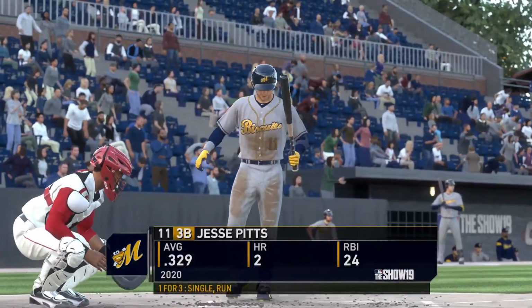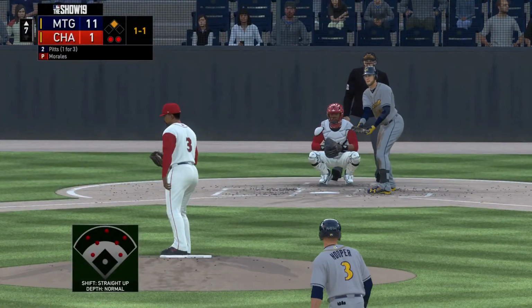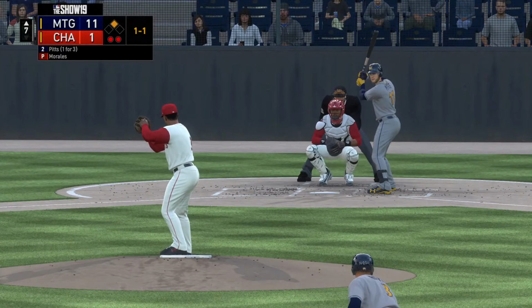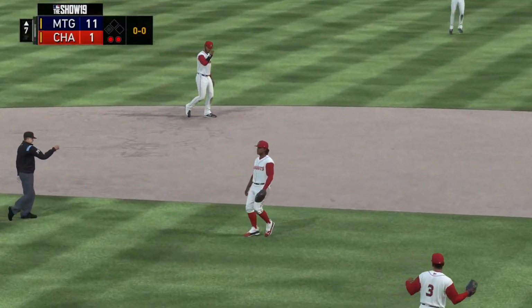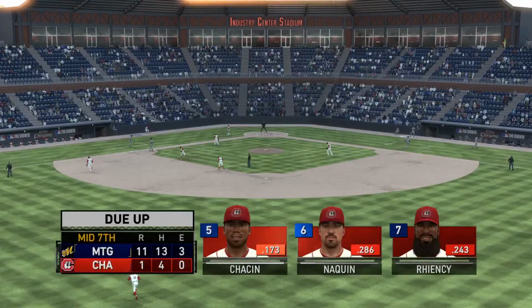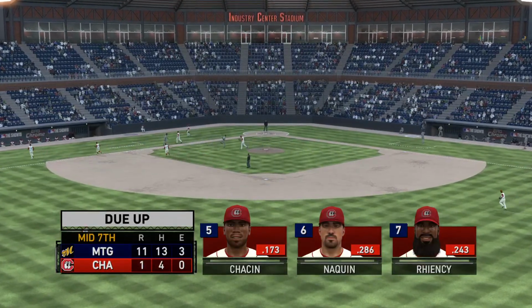The batter, coming to the plate now, Jesse Pitts. The 1-1 home. Popped up. Whitney is calling for it, and that retires the side. So it's no runs, no hits, no errors, and 1 man left on base. On now to the bottom of inning number 7.